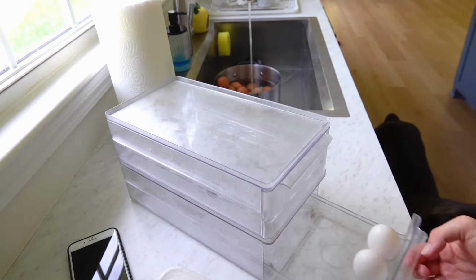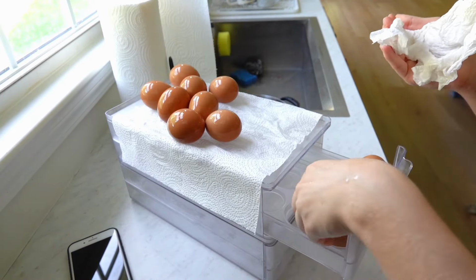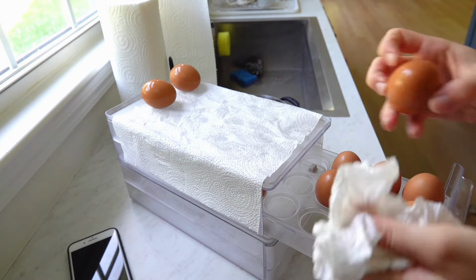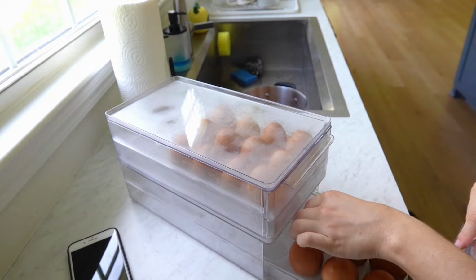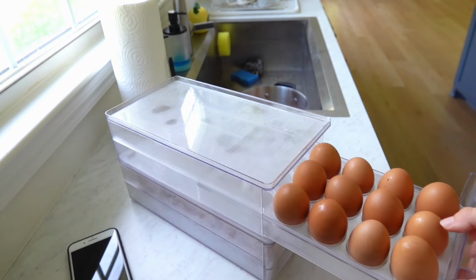Boiled eggs down here. Regular eggs will be up here. I think I'm just gonna edit right now. So tired from all that stuff and it's super hot in here. We actually have the AC guy coming today, so I hope he gets it fixed.